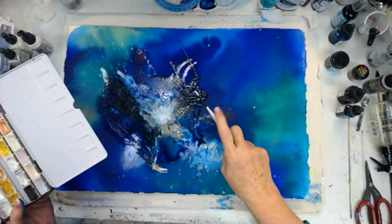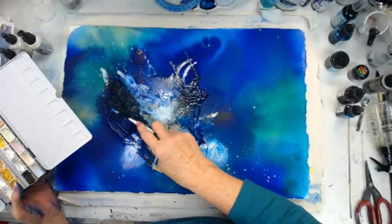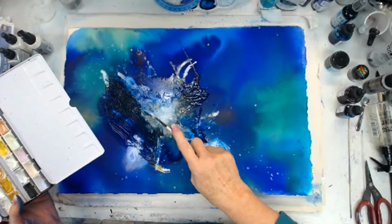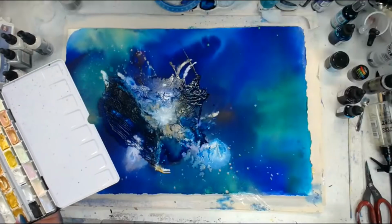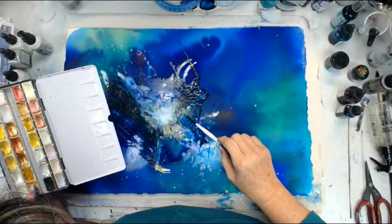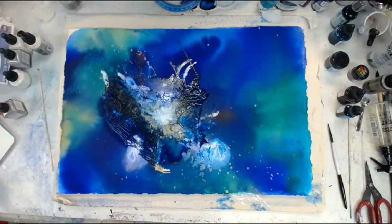Maybe I should just splash some of this in here. These real wet bits. This is really wet. All right. Let's see what that does. Oh my. This is not looking good to me at all at the moment.